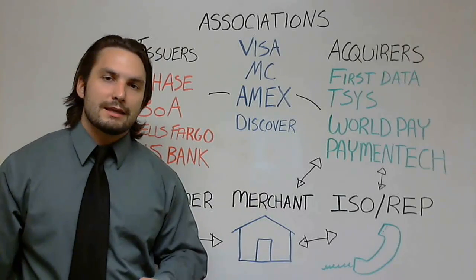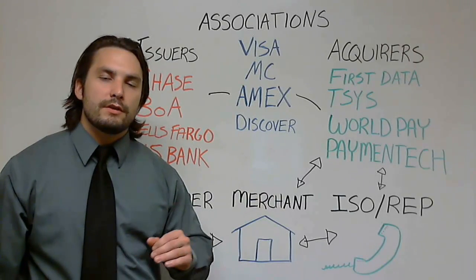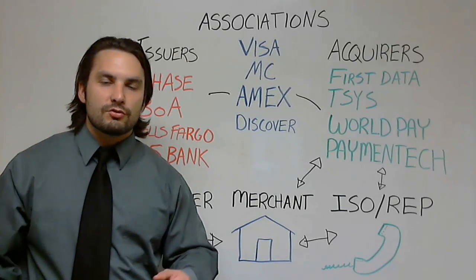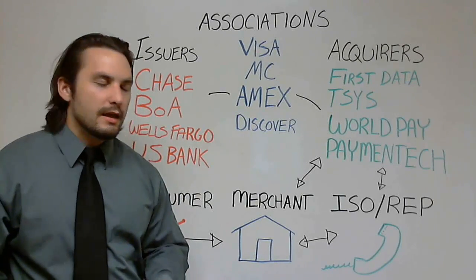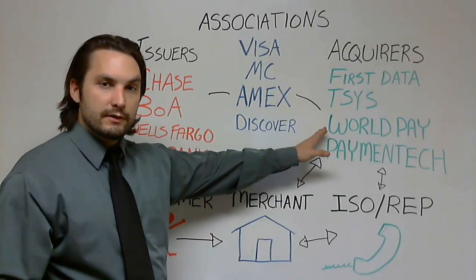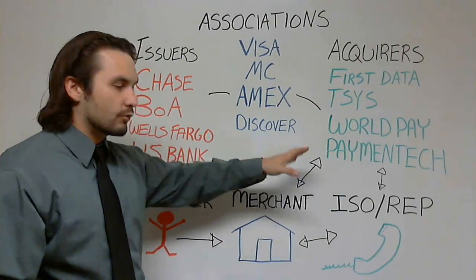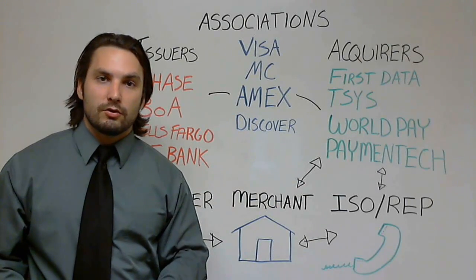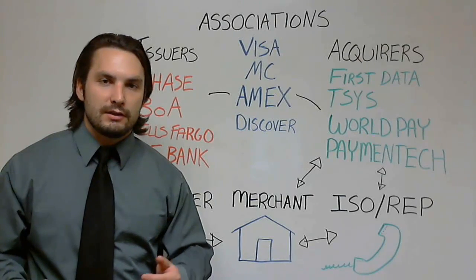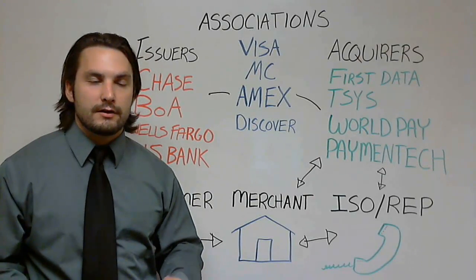Another little trick is to call the service number that's on their business card or on their website, the general office number or the 1-800 number. Now, a lot of ISOs or reps give you the direct 1-800 number of the acquirer. Now, there's nothing wrong with that, but typically it's difficult to get things done quickly, or it can be difficult to get everything you need to get done through the 1-800 number.